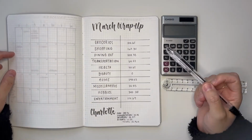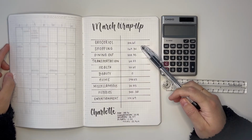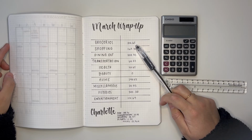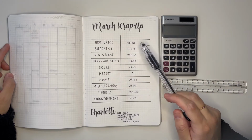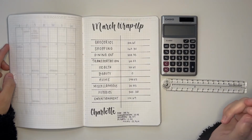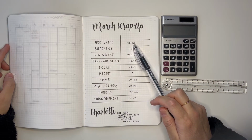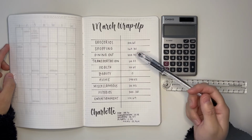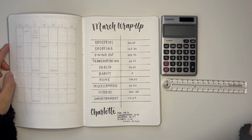Okay, so groceries. I spent almost $315 in March for groceries, and I budgeted $250 in April. This number is obviously ridiculously high for just me. My boyfriend pays for his own food, or we split things. But I do think that April's $250 budget is doable because at the very beginning of the month, I spent about $70 at Costco and bought some things that I still have the majority of today. So it's things I'll be able to use in April and not spend money on.